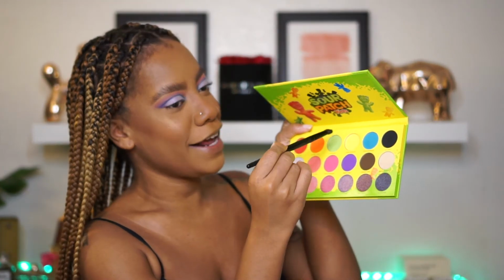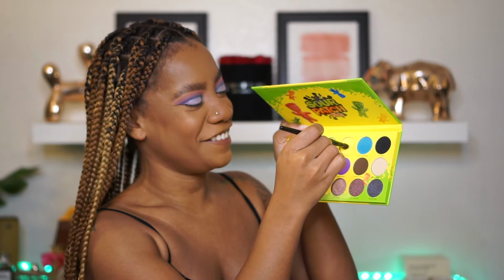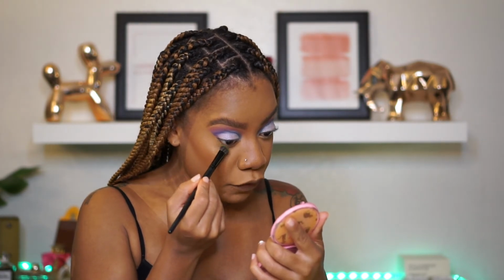So we're gonna jump back into our eyes. We're gonna pull out our palette and take this color Lemon Squeeze, which is the yellow. I don't have any eye base on my lower lash line, so I'm just really hoping that this color is gonna be super pigmented on its own, and so far, yes it is. It is very pigmented, oh no, it's not. Ooh, girl, up close I can see it.